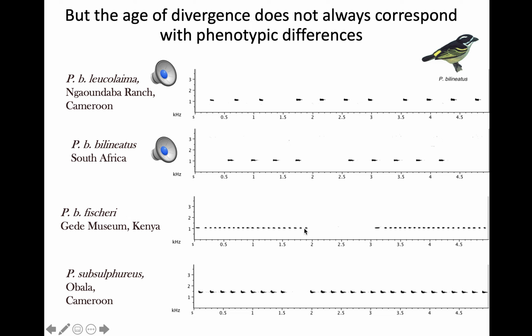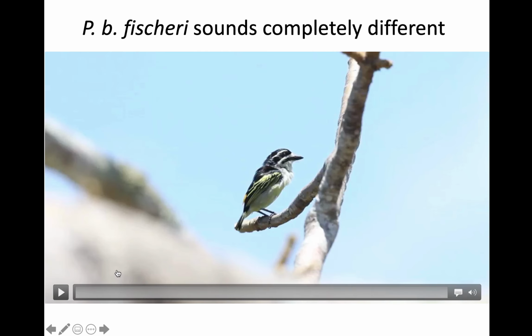You can see straight away that this has got a very different temporal structure. In fact, it looks faster than the yellow-throated tinkerbird from Cameroon. And I will play you that song in this video.